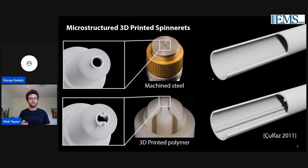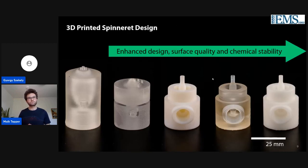What we employed is a 3D printing technique for manufacturing the spinnerets, so that we can, on the one hand side, create spinnerets very fast and cheap, but also flexible in the sense that 3D printing is a free-forming technique, so that we can make unconventional geometries, for instance.